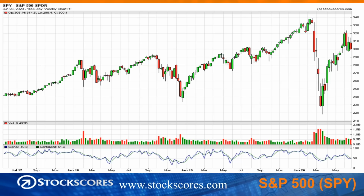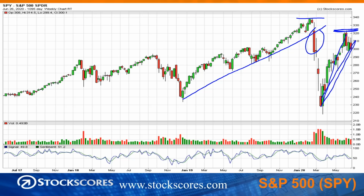Looking at the longer term chart, this is, of course, the weekly chart, and this is where we see that falling top pattern. I often talk about falling tops. So we had an upward trend line broken. This is the weekly. We rallied back, surprisingly perhaps, built a falling top, and now we're testing this upward trend line. And so if we start to break down through that 300 level, I think we could see some weakness.